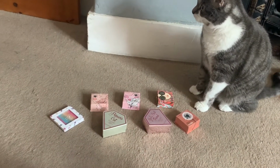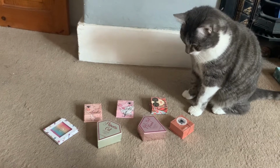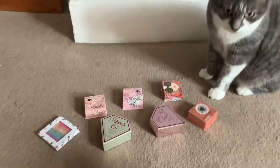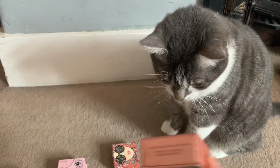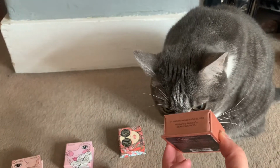Okay, so next, highlighter. Okay, pick a box. Pick a box. And the winner is Dandelion Twinkle, because it was right next to you. You look like the laziest animal ever. Really? This one? This one.